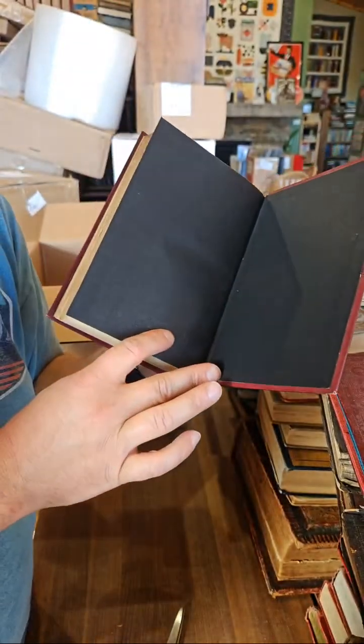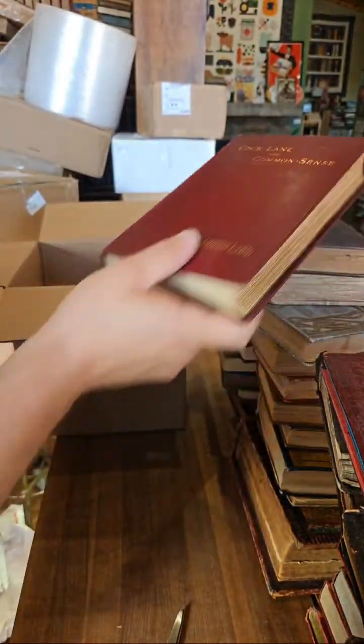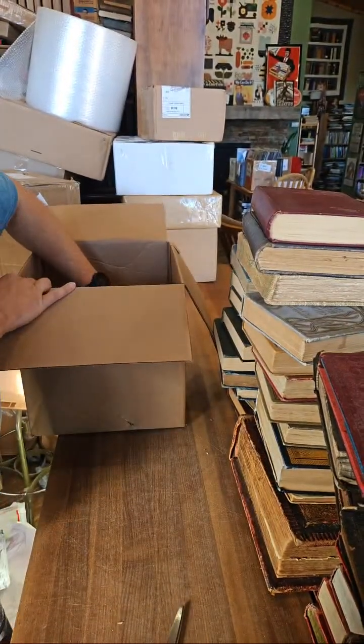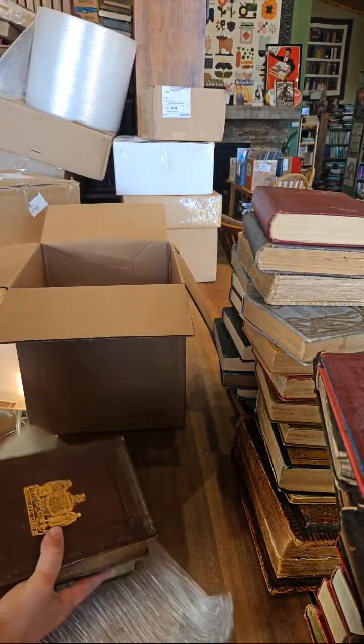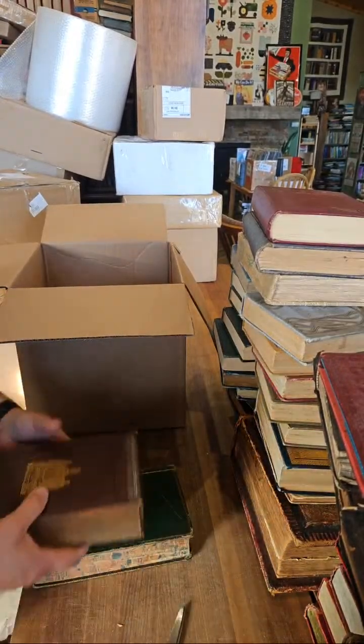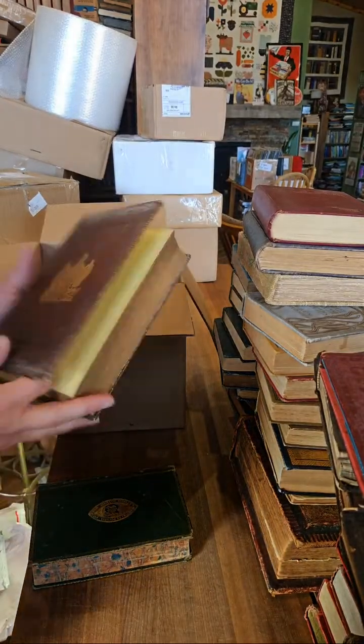I don't hardly ever do Buy It Nows on eBay, but that one may be for Buy It Now on eBay. It's really, really nice. Though I also like to auction off the better stuff. If you follow my eBay auctions, you know I'm auctioning off $100 and $200 books all day, every day.